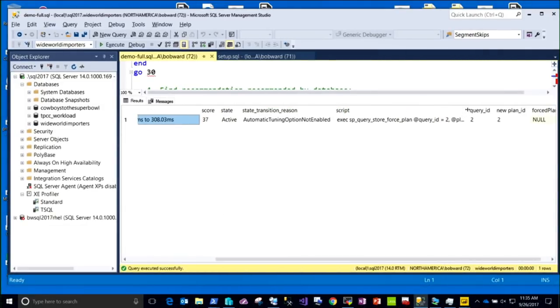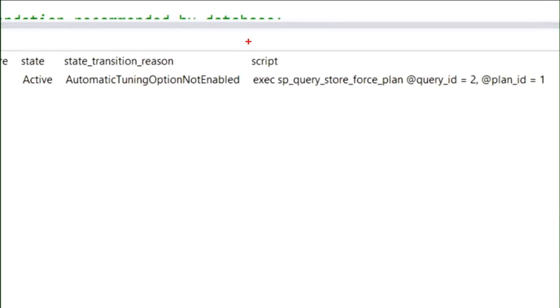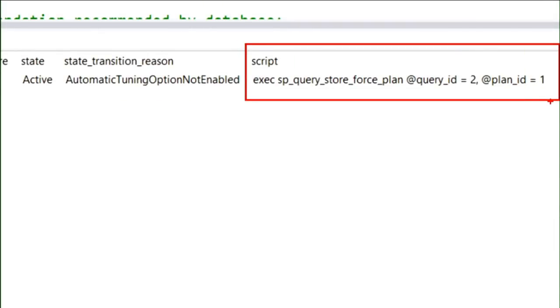You can come over here, and we're telling you that if you'll just trust us and run this stored procedure, you will fix your performance problem. You will go back to the fast query plan and get the performance you need. So just do that and trust us and you'll be good.